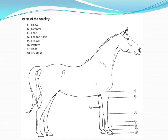Still included in the forehand will be the parts of the foreleg. If you look at number 11, where it's pointed to, that is called the elbow. Number 12 is the forearm. Number 13 is the knee.